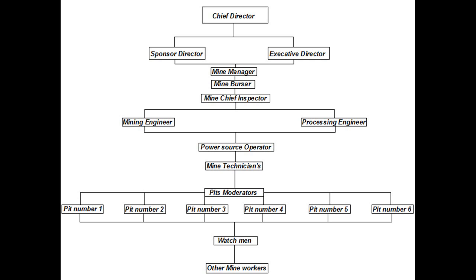Another one is the power source operators. Then mine technicians. Then pit moderators. They mainly supervise their respective pits from pit number 1 up to pit number 6. Also there are mine watchmen. And the last are other small mine workers.